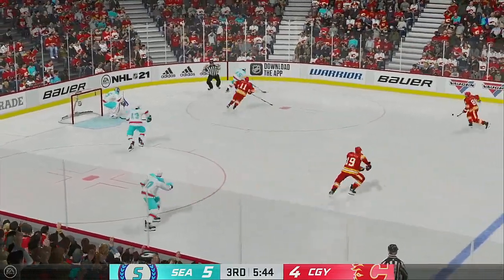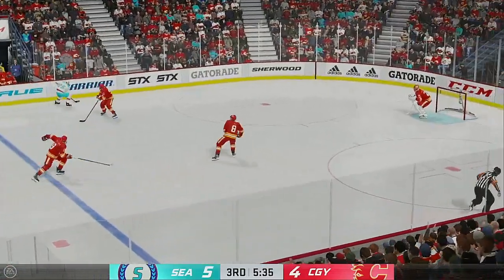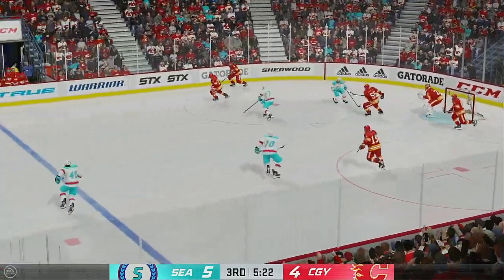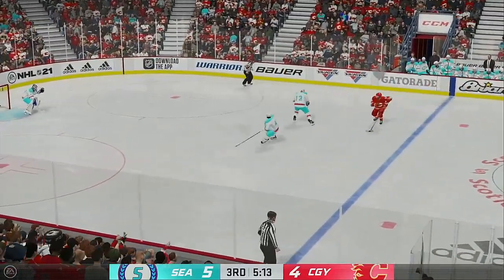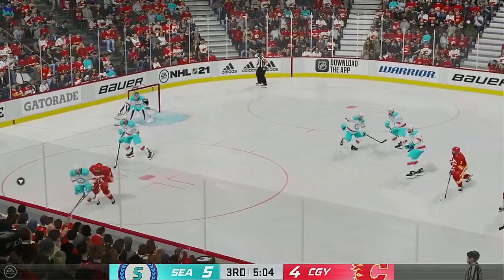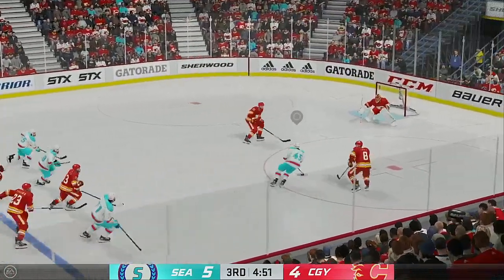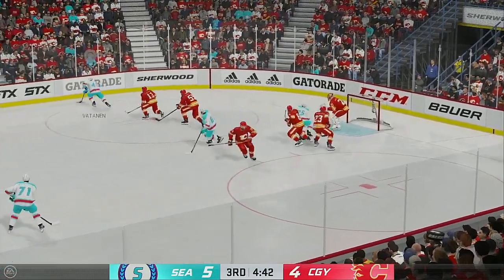Seattle's got the puck. Vatanen stick handling in his own zone. They go on the attack from the left side. Seattle's got the puck against the boards. Stopped by the goaltender. Calgary's gained possession along the boards. They're looking to make something happen through the neutral zone now. Here's a shot with the stop. Seattle's got the puck along the boards. Vatanen's got it into offensive territory. Cuts to the paint. Reaches out and pokes it away.